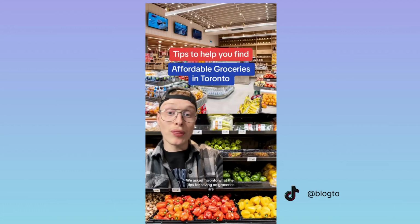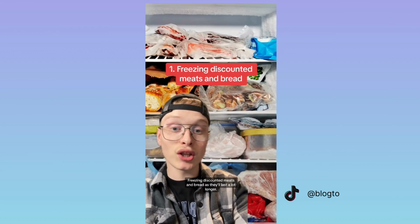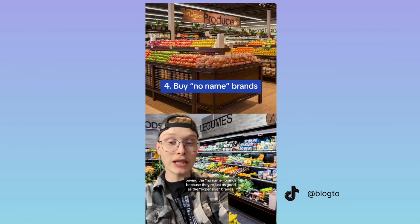We asked Toronto what their tips for saving on groceries are, and here are a few that could save you some money. Freezing discounted meats and bread as they'll last a lot longer. Taking Loblaws, Metro, and Sobeys completely off the list of places to shop. One person said they buy in bulk at Costco and split it between a couple of neighbors. And finally, buying the no-name brands because they're just as good as the expensive brands.